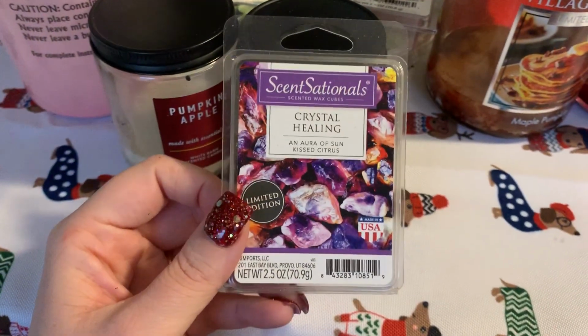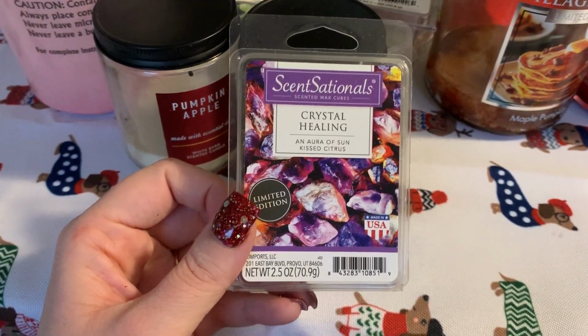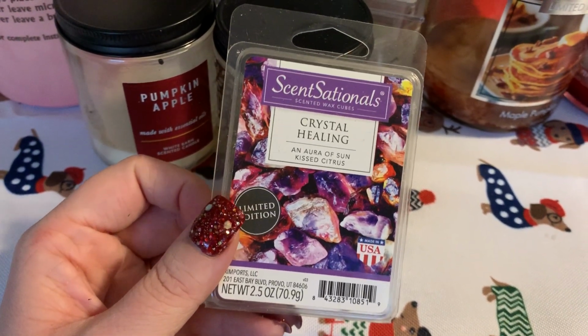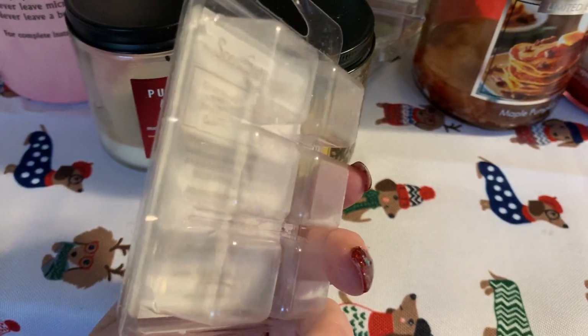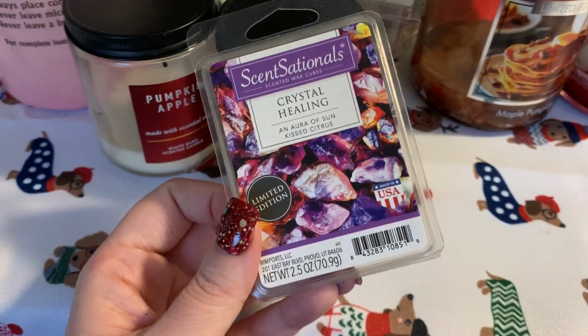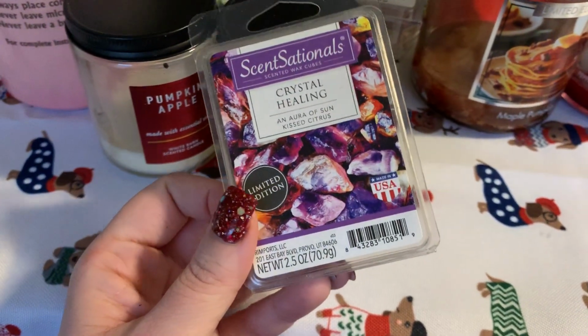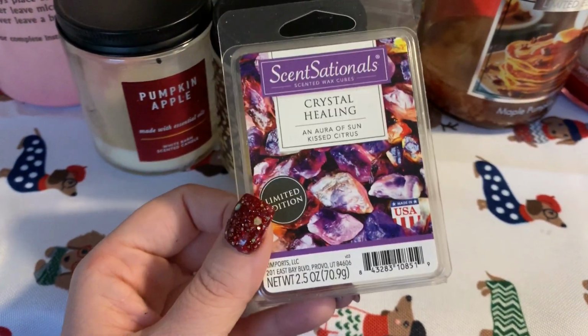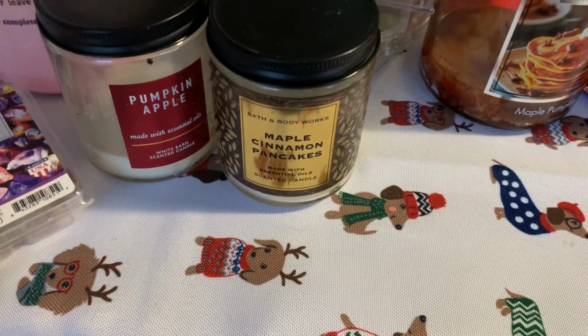Here is a Sensationals wax melt. This is in Crystal Healing. An aura of sun-kissed citrus. Do I think this smelled citrusy? No, I thought this smelled very spa-like, almost like laundry soap. I liked it because it was fresh and clean. Went very well in the bedroom.